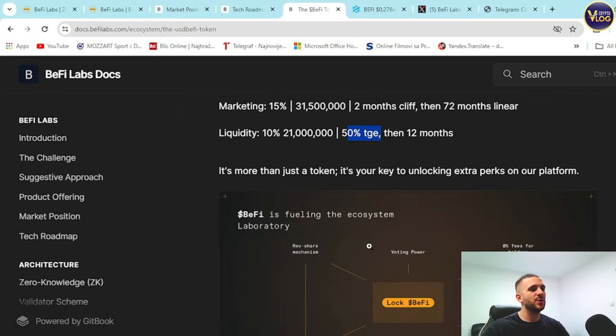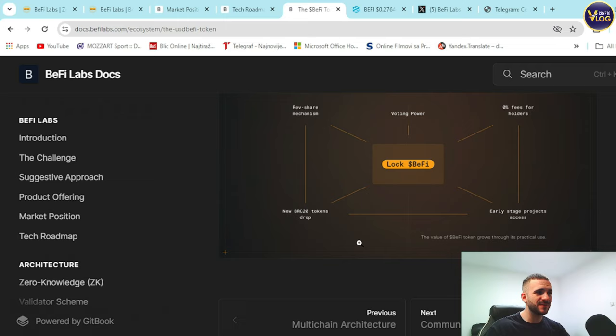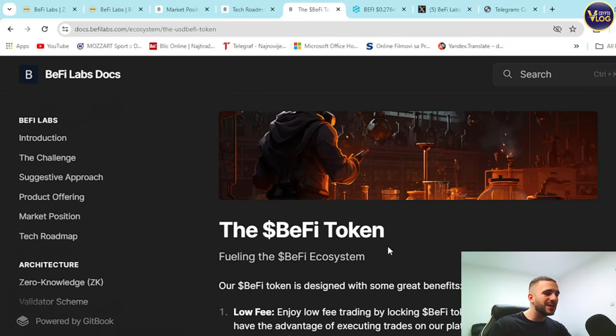It's more than just a token. It's your key to unlocking extra perks on our platform. And that's something that I want to emphasize here right now, guys, because they're offering you some real-world utility. I mean, a great variety of different benefits, different perks, guys. It's all in one project. Definitely worth your attention.